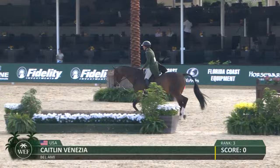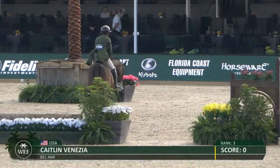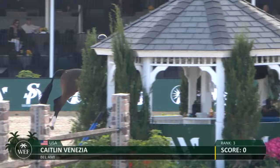Composed. Yes, and as you said, I think she's just giving this horse a great experience. Yep. I assume the owner did the last one because this one's a hair green. Yeah. Great ride. Yep. Very nice.